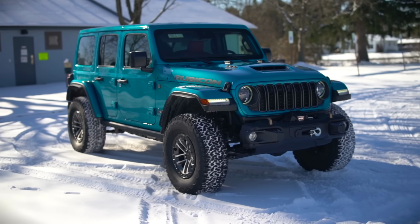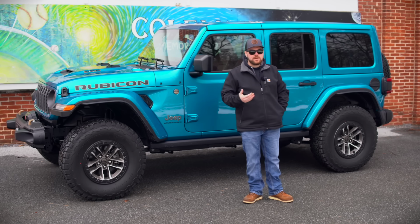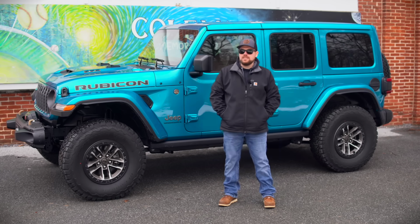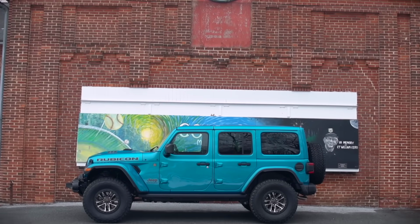I think a black hardtop really does change it up a little bit and gives it some breakup. I do like the Bikini on this, but I'm curious. I'm gonna throw my dad's hardtop on and see how I like that as well. But just looking at it, I think it looks a little bit like an AMG or a very expensive G-Wagon.